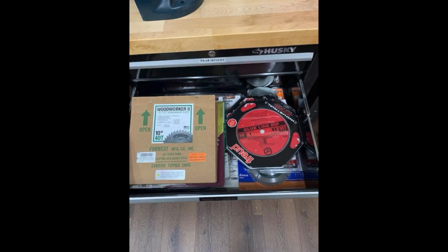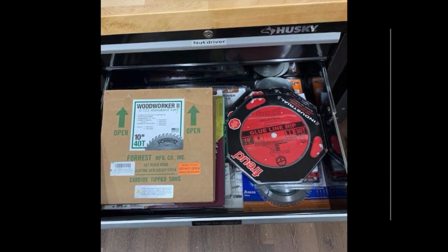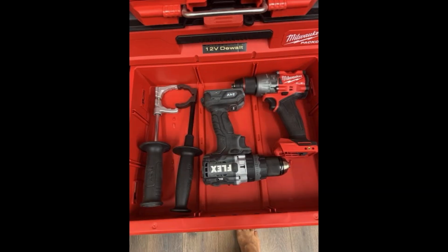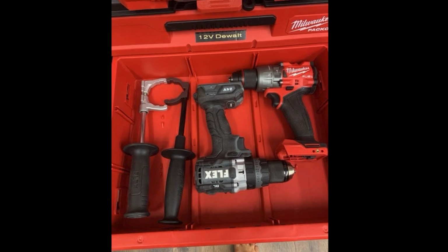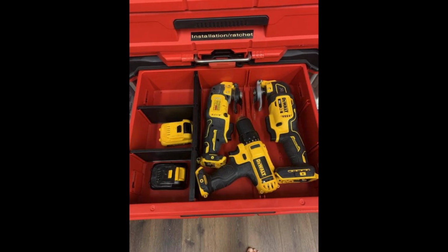Here's all his saw blades, it looks like. So Forrest Manufacturing Company, also Freud or Freud. I don't know how you say it. I've heard that called both ways as well. So there's some saw blades. Here is an M18 drill, and then also a Flex drill. A lot of people really like the Flex stuff. Not a lot of people I know. I don't know anybody personally that has any of it, but I know a lot of people seem to like the power of it and stuff like that. So there's his drills. Looks like this is his oscillating tools. He's got a couple of the DeWalts, and then also he's got a DeWalt drill in there.